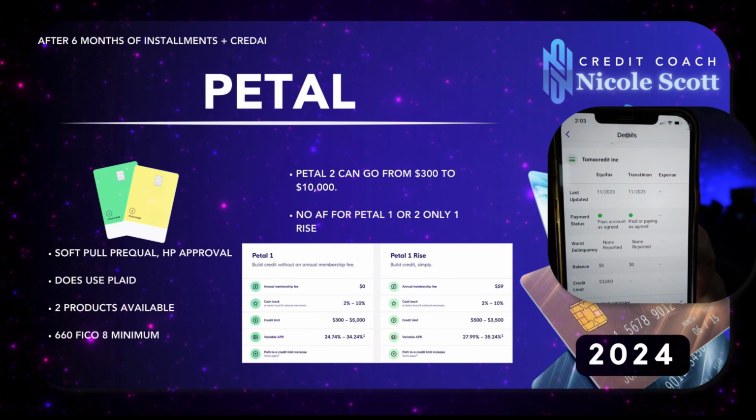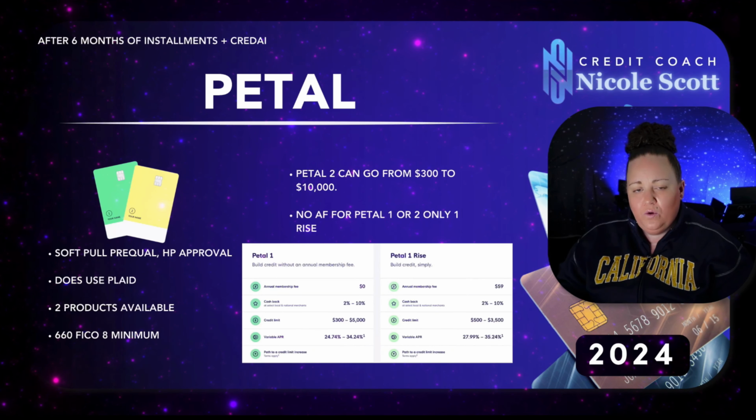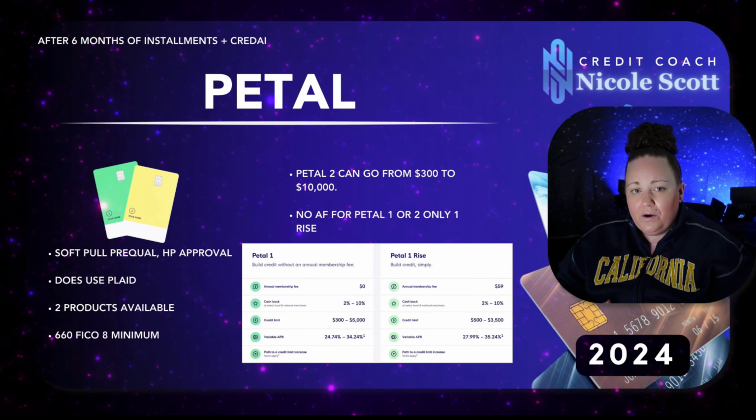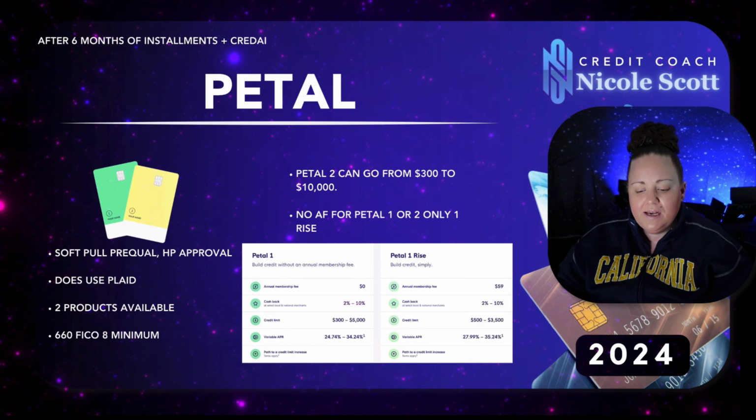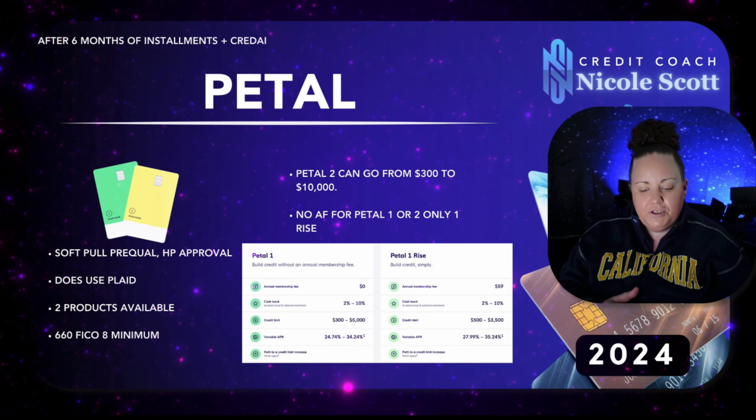And they've also been really great at increasing my credit limit over time. I don't even ask for it. But again, I don't use these cards. I just keep them at a zero balance. They're just for decoration. So with Pedal, they have two options that you guys can get.